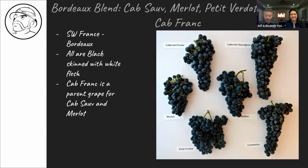That's the point, right? So we have Cab Franc, which is the parent grape of Cabernet Sauvignon and also Merlot. So we've got Cab Franc, Merlot all in here, and Petit Verdot. Carmenere is the only one that's out; instead of Carmenere, Syrah. Okay.